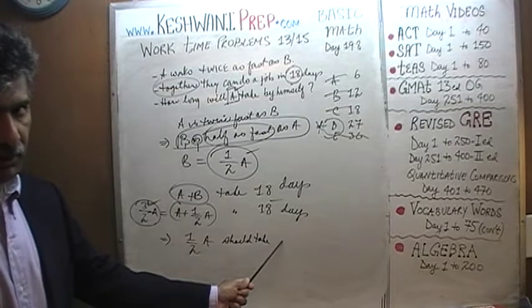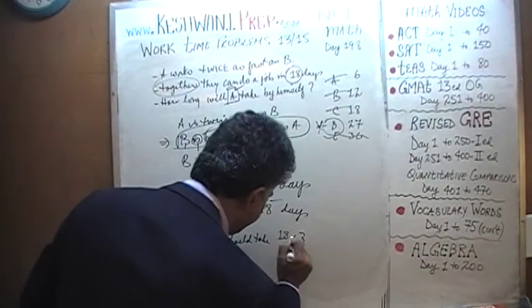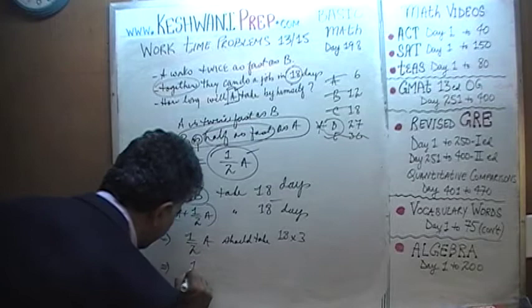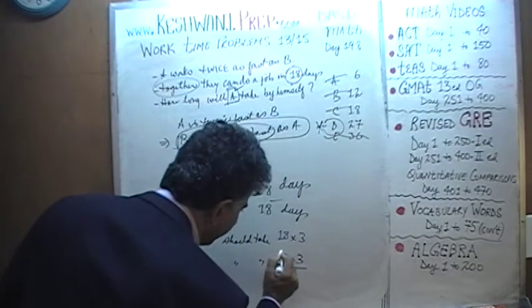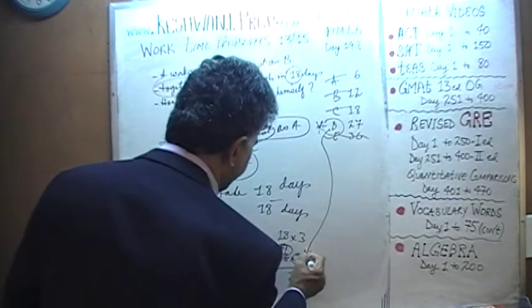It will not take one-third the amount of time, it will take three times the amount of time. It will take 18 times 3. That's half a day. And therefore that implies that 1A should take 18 times 3 over 2. 2 cancels out with 18, 9, and 9 times 3 is 27, which is exactly what we said here.